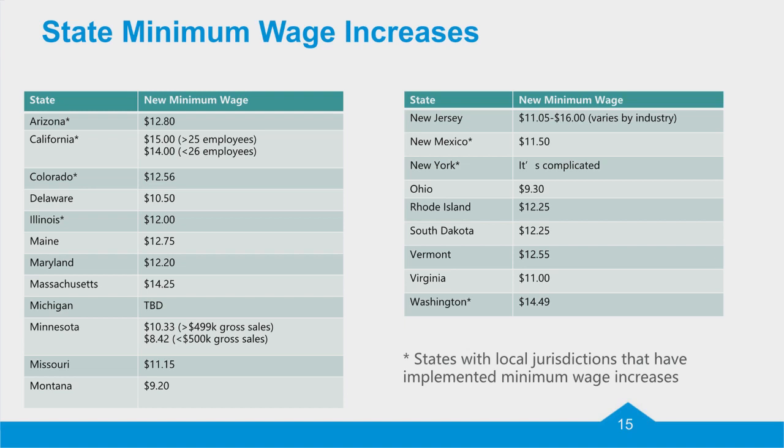And remember that certain states have different minimum wage levels for employers of different sizes, like California. And Minnesota's rate varies based on the gross sales of the business. And in New Jersey, it varies by industry. So it's very important that you monitor all of these areas. And let's not forget about those local minimum wage rules that can vary by city, county, or local ordinances. The states with an asterisk on this slide have those sort of local minimum wage rules that you want to make sure you keep track of.